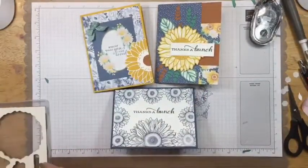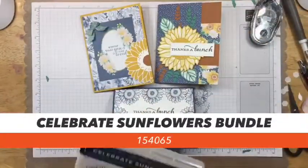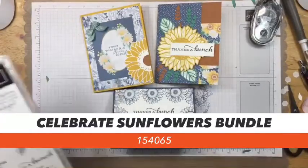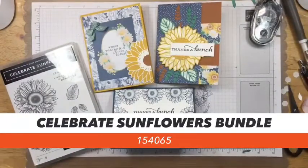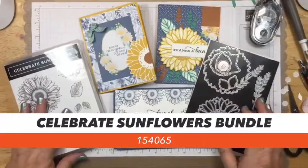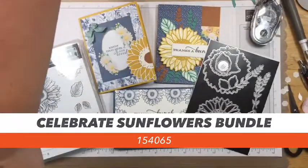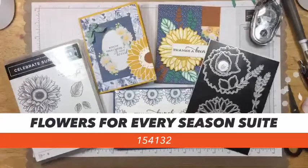So there's that, and I'll bring in this stamp. This is the bundle. I'll bring that back up again. So it is the Celebrate Sunflowers bundle, and it has obviously the stamp set and the dies, right? Such a fun set. And then also, let me move this, because it does belong to the Flowers for Every Season suite.